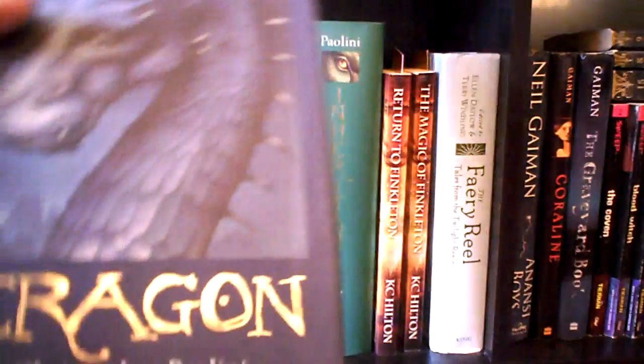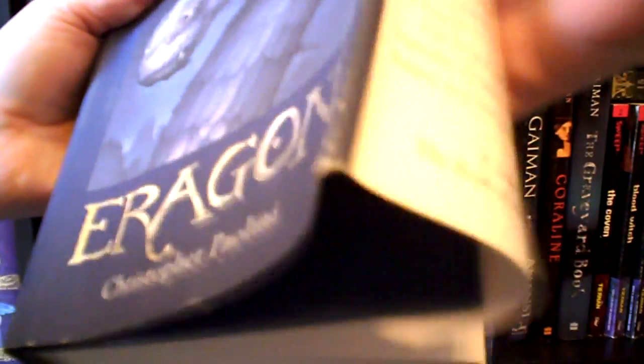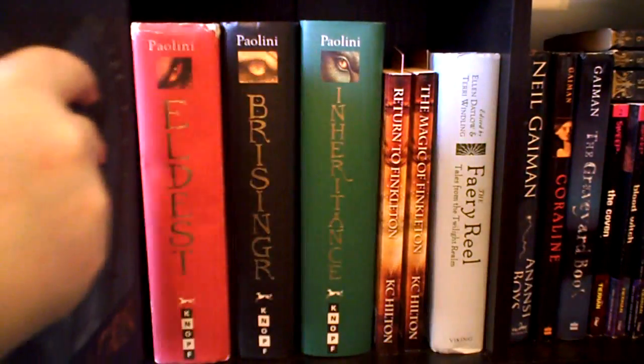So the first book in Eragon is called Eragon. It's by Christopher Paolini. I loved this book. There's spider web on mine. How disgusting. This is book 1 in the series.